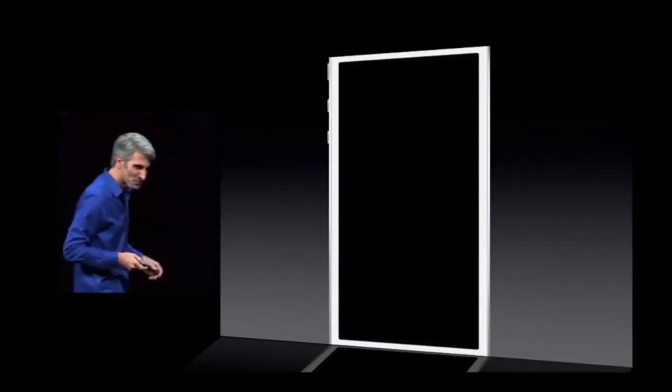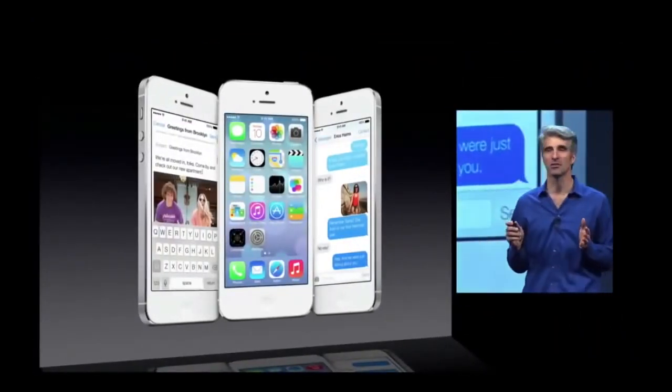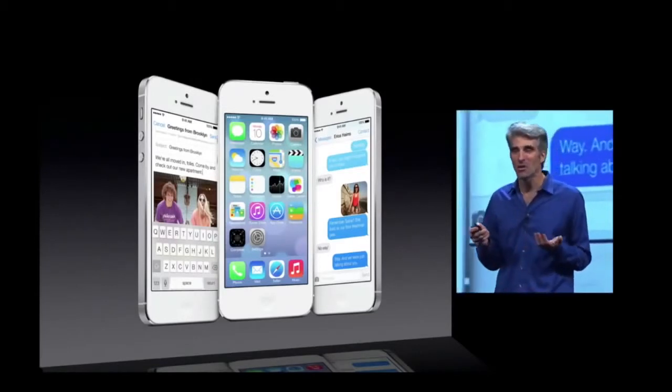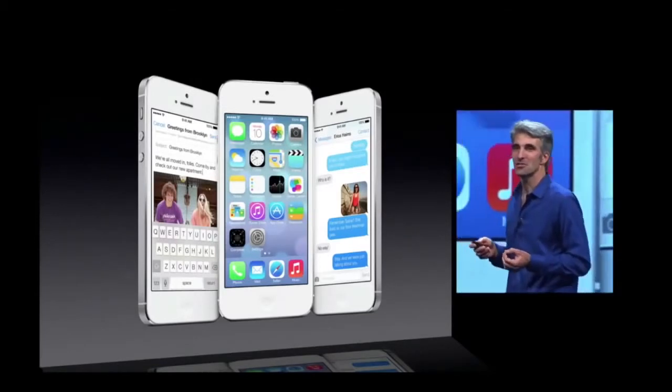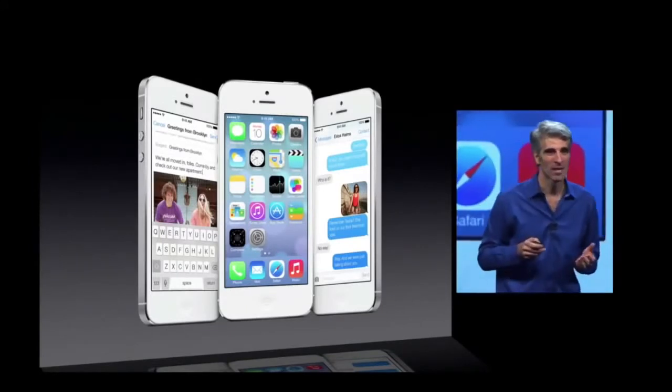So that's a quick look at iOS 7. It's a comprehensive end-to-end redesign of the user experience. Installing iOS 7 on your phone is like getting an entirely new phone, but one you already know how to use, one that's so much more beautiful and functional than ever before.